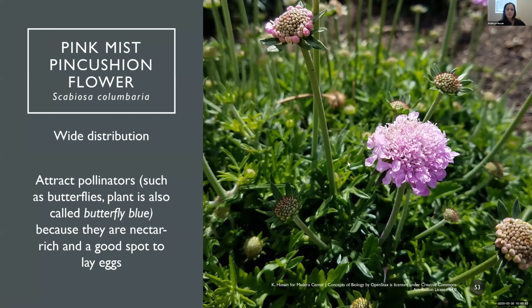This is called the pink mist pincushion flower. There are a lot of flowers called pincushion flowers or pincushion plants. They have these flower structures that kind of look like pincushions. They are found all over the place, and again, they attract a lot of pollinators. They also are a great spot for pollinators to lay their eggs.